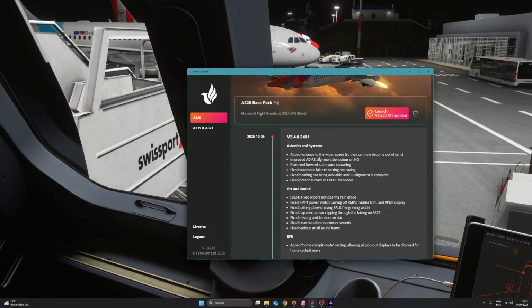Improved ADIR's alignment behavior on ND, but removed, there it is, removed forward stairs auto spawning, but it did spawn automatically, so I'm not sure what that is. Fixed an automatic failure setting not saving. Fixed heading not being available until IR alignment is complete. What else? Fixed potential crest and CPDLC handover. And then Ardent Sound fixed wipers not clearing raindrops.